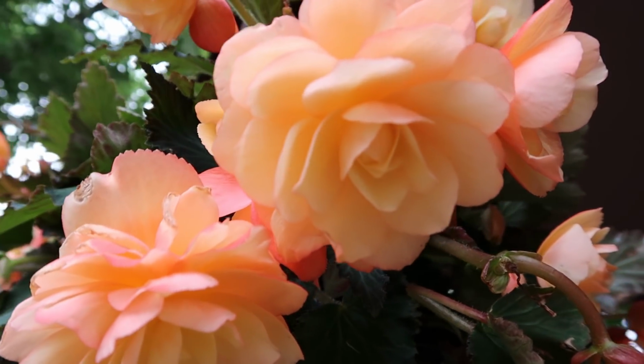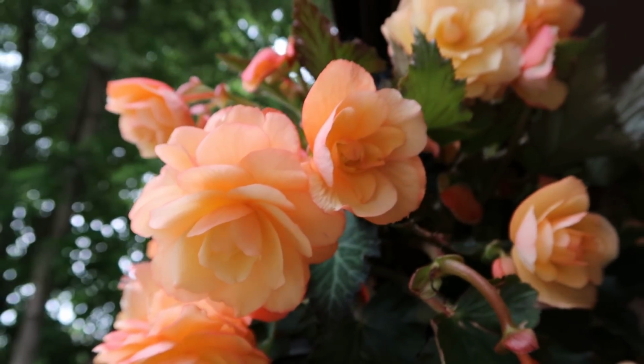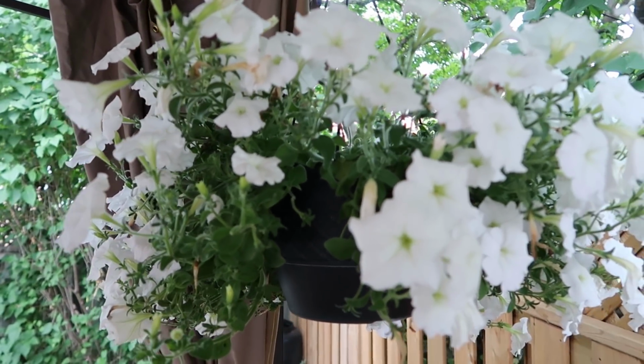I am seriously obsessed with the way this is turning out. I cannot wait to show you guys. Now it's time to put the finishing details in to pull it all together.